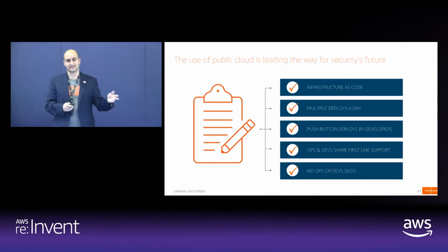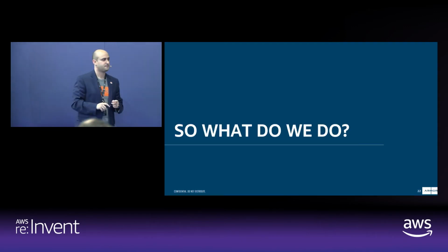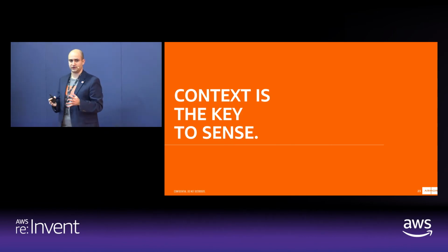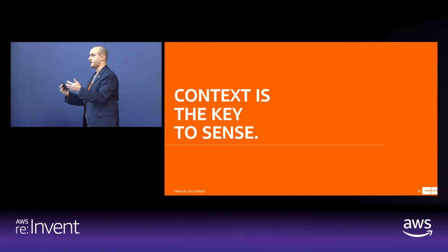And that eliminates the silos that cause what we see, the disconnect between security, IT, and DevOps, right? So what we do is understand the context. That's really what we feel is the key to security. It's not the tools, that's not the end value, because everyone can buy tools, everyone can deploy tools. So leverage what you have in public cloud, and then add context.